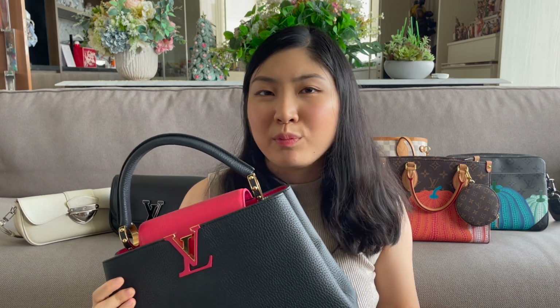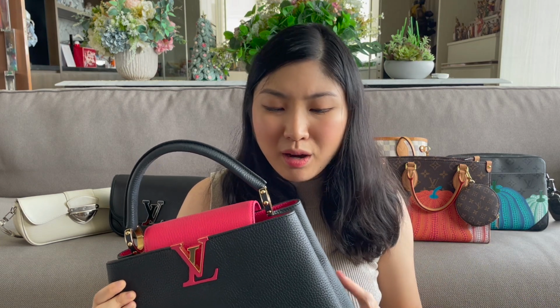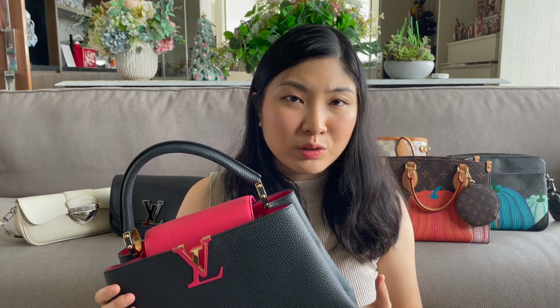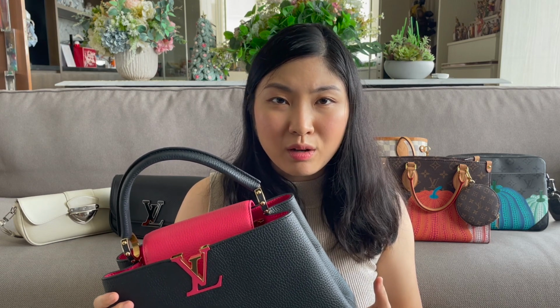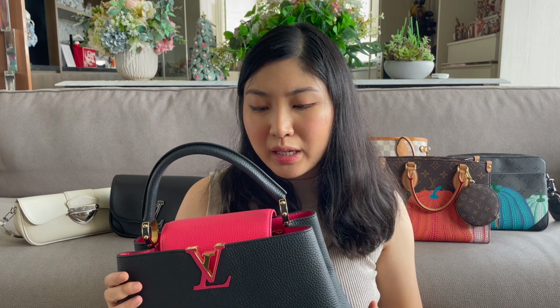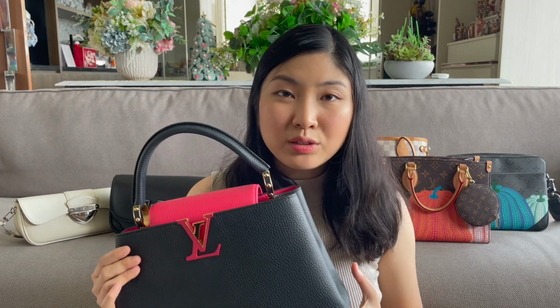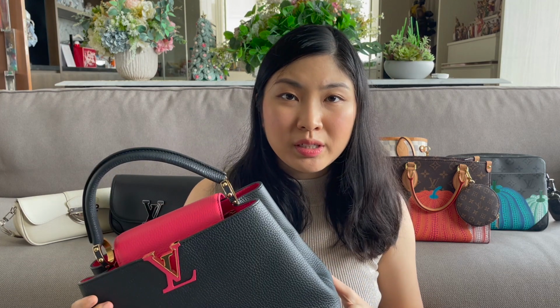It's the equivalent of maybe their Lady Dior or their Hermes Birkin. But honestly, when I look at the Capucine, one, it doesn't retain much value in the resale market at all. So I don't really understand how it's an equivalent to, perhaps, a Birkin. And two, I don't see much history in this bag at all.